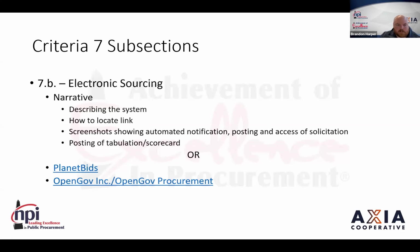So like Philip said, 7B and 7C kind of go hand in hand, so it felt better to have them together. For electronic sourcing, we ask that you describe the system if you're not utilizing one of the approved certified programs. Describe the system, the location to it, and then show screenshots showing the notification process, and then posting of a solicitation and a tabulation or scorecard.